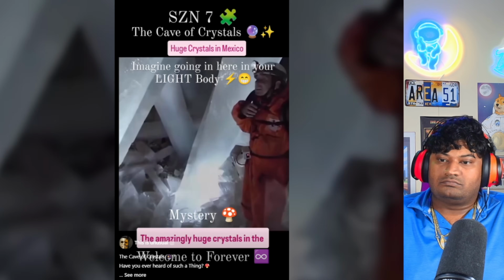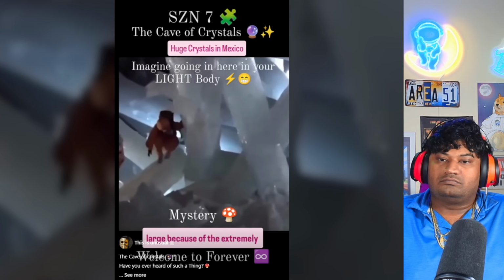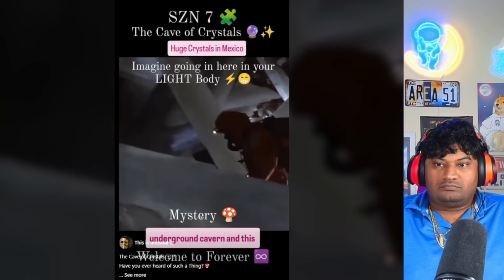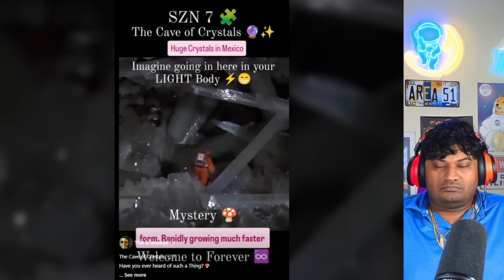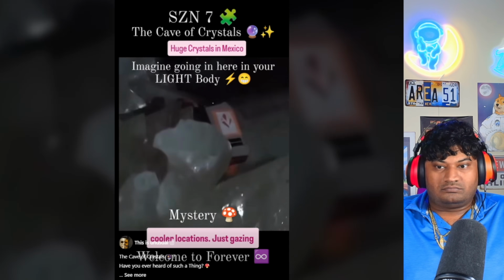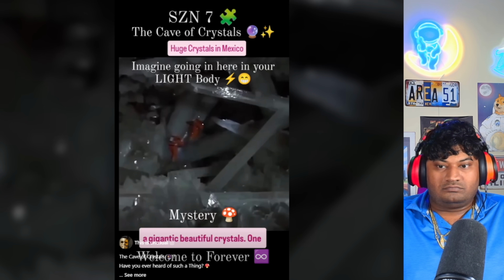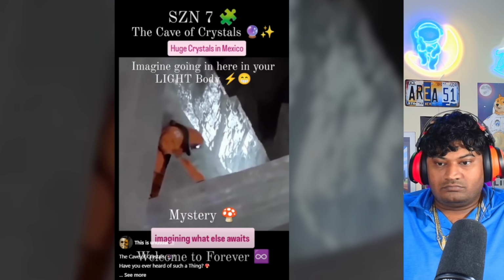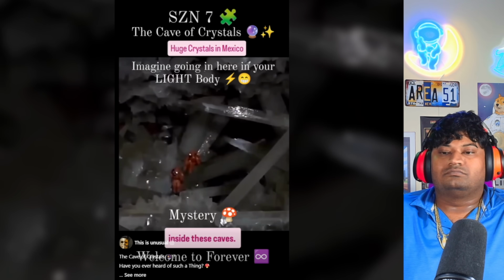The amazingly huge crystals in this subterranean cave have become this large because of the extremely hot temperatures inside of the underground cavern, and this encourages microscopic crystals to form, rapidly growing much faster than what we're used to seeing in cooler locations. Just gazing at these gigantic, beautiful crystals, one can't help but get carried away, imagining what else awaits further exploration deeper inside these caves.